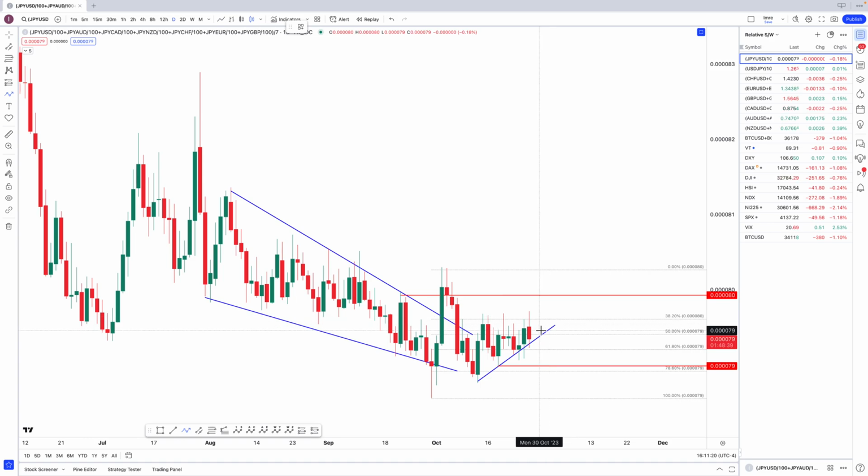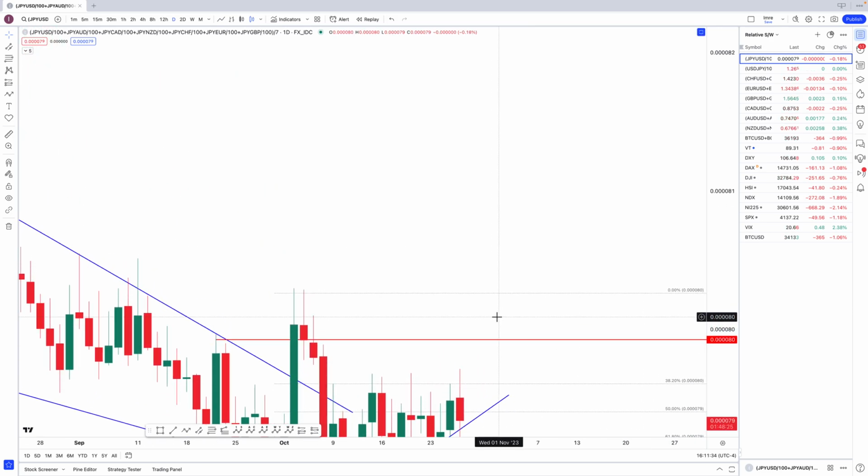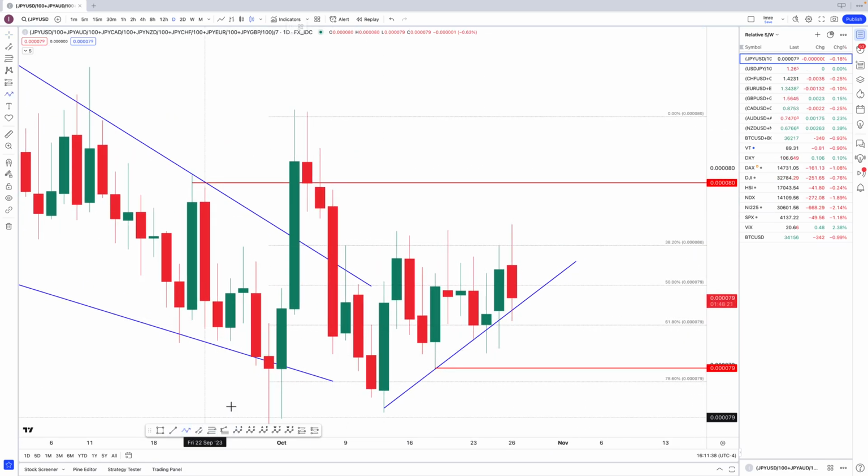I still would favor at least one more new high above the high from the beginning of October, and then I'd be open to a more bearish scenario on the yen. But if we break decisively below this supporting trend line here, let me just zoom in on that, then things are going to look pretty bad for the yen basket. So if we take this trend line out convincingly, look out below.